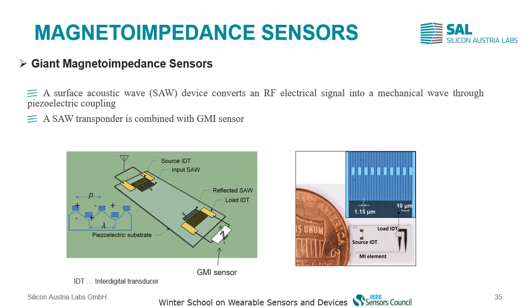In case of this sensor, we connected the interdigitated electrodes, the reflector electrodes, to our giant magnetoimpedance sensor, which acts as a load for this IDT, and the reflection coming from this IDT is affected by the impedance of this GMI sensor, which in turn is affected by the magnetic field. And therefore we end up with a passive battery-free magnetic field sensor. The dimensions are shown here as an example compared to a coin.